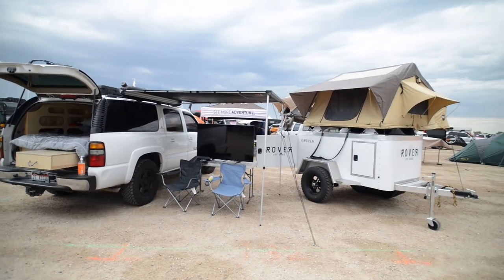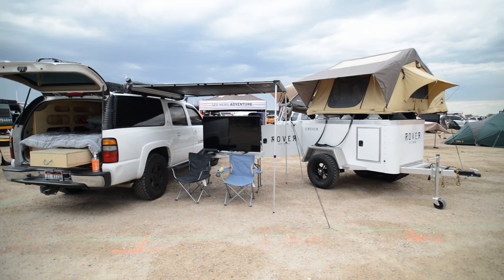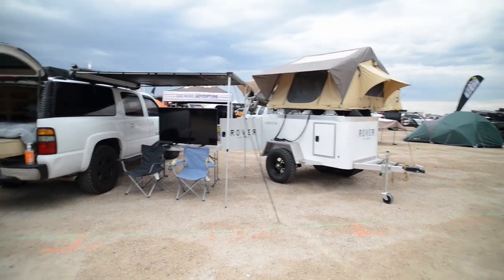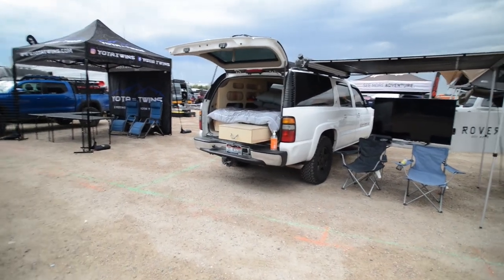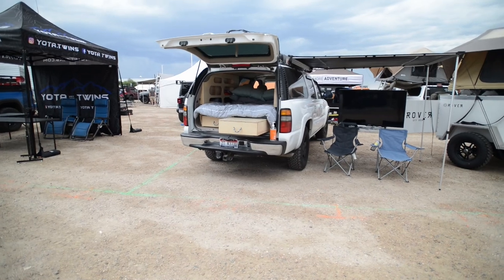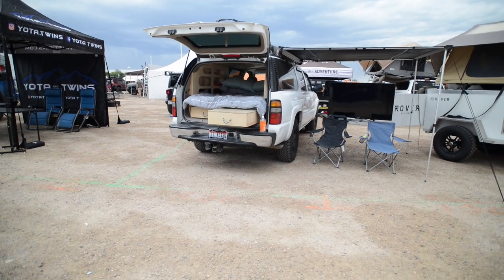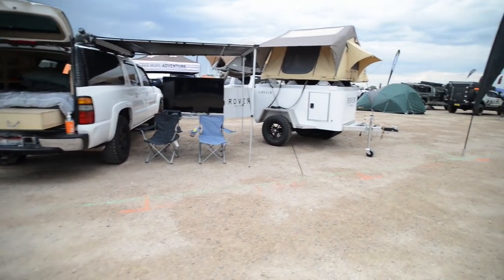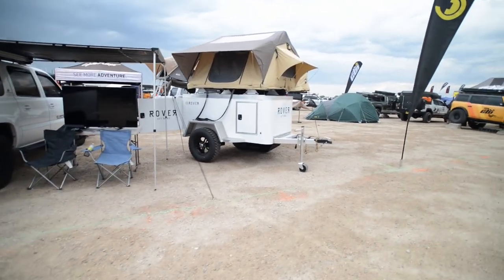So here's our booth. This is the first time I've been to the Mountain West Expo, and we have the typical Suburban. So we've got our '05, I believe, Suburban. That's our Expo rig. You've seen this one in a bunch of videos. And then this time around, we brought a little trailer.